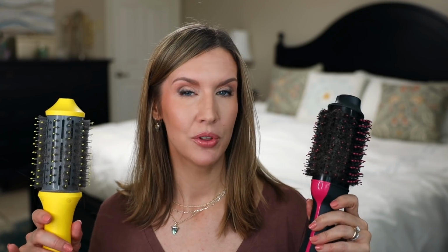Now the Revlon One Step, there are also a couple of heat settings, and is there a cool setting? I don't think there is. No. I have to be careful with how often I use this because I do feel like it can dry my hair out. So I use this kind of sparingly, but I really love the results when I do. If you have shorter hair or like a bob, I think this is not the tool you would want to go with. You would want to go with a round one. So I like having both of these on hand.